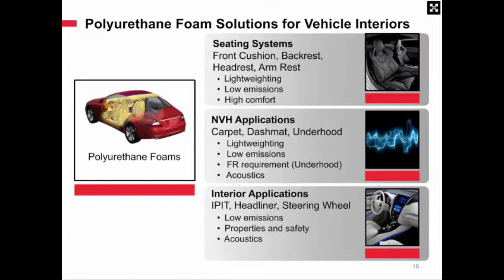There, lightweight, low emission, and flame retardancy requirements are also very important, mainly for the under the hood and the engine cover, and absolutely the acoustics. And lastly, we also use polyurethanes in some other interior applications such as instrument panels, headliners, and steering wheels. There, low emissions, properties and safety, and absolutely the acoustics are also very important. So it is very clear that low emission is a key issue that we need to solve.